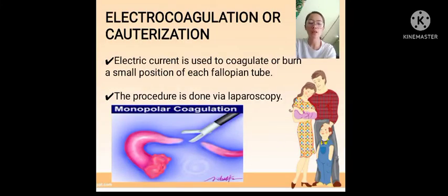Is the electrocoagulation or cauterization. So, electric current is used to coagulate or burn a small portion of each fallopian tube. This procedure is done via laparoscopy. So, ang electrocauterization mao ang proseso sa paguba sa tissue or pagputol sa humok nga tissue gamit ang heat conduction or electric current gikan sa metal nga probe nga gipainit sa kuryente, and it is done paagi sa laparoscopy.